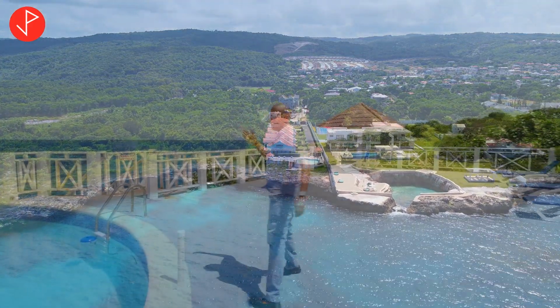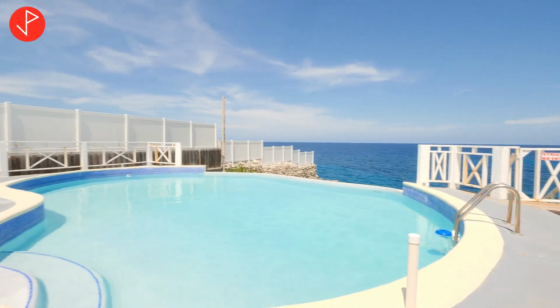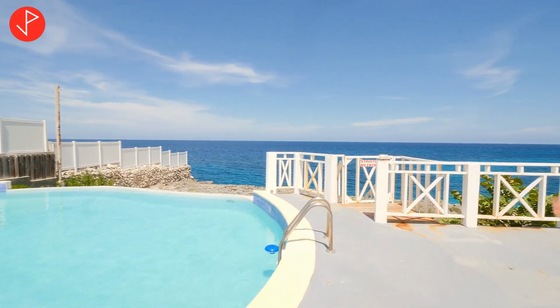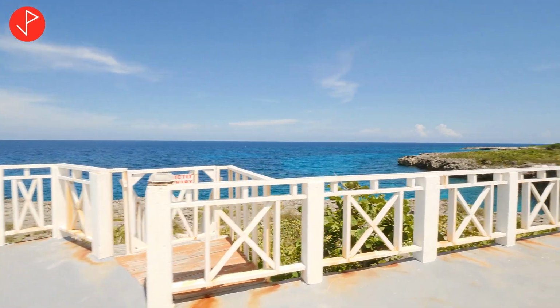This is the northern end of the property. This beautiful infinity edge swimming pool takes advantage of this view of the sea right here in the background. I couldn't have asked for a more perfect day. Beautiful, clear skies, bright sunshine.